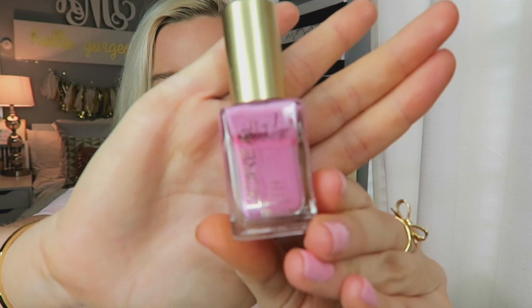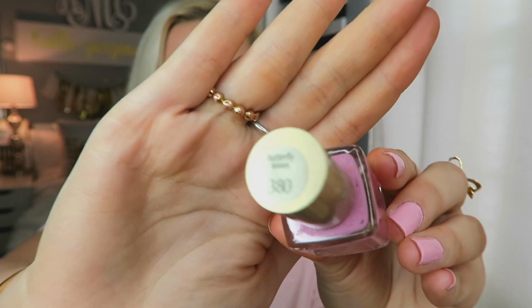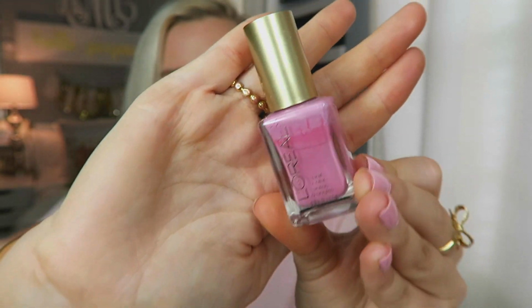But I'm just going to show you guys all my nail polishes. I do have a lot of pink polishes just because I love pink. It's my favorite color. I wear it a lot, like I'm wearing it right now, but I have tons of different shades of pink. The first one I want to show you guys is this L'Oreal nail polish in the shade 380 called Butterfly Kisses. It's really pretty, I've had it for quite some time, and I love it. It reminds me of a Barbie doll nail polish color, and it's a really fun color to wear.